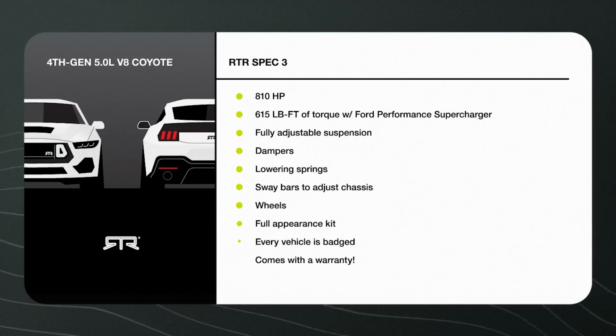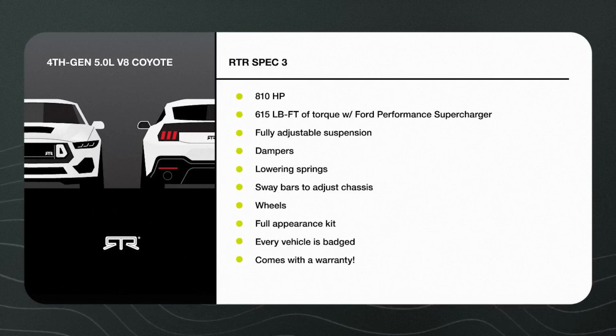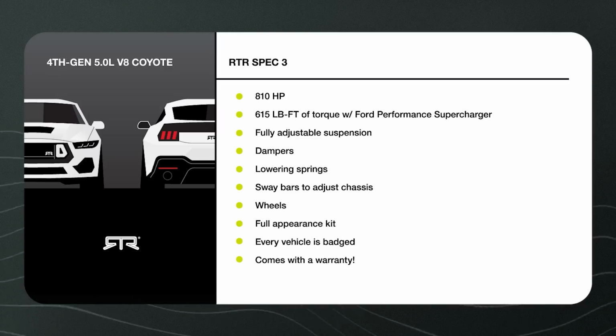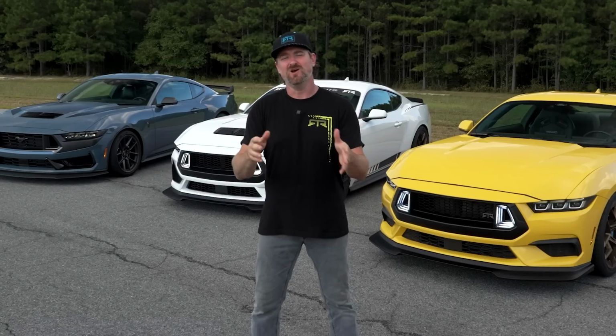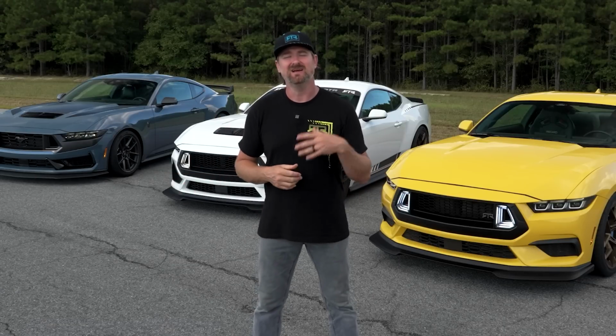What is the Spec 3? Well, it is our Spec 2 plus a supercharger. Fully adjustable suspension, dampers, lowering springs, sway bars to adjust the chassis to whatever it is that you want to do. We've got our wheels, obviously, multiple choices of wheels, and our full appearance kit. Of course, every vehicle is badged, and it has over 800 horsepower under the hood thanks to a Ford Performance supercharger. And oh yeah, it comes with a warranty, so you can have fun without worrying about taking it to the dealer and getting it fixed.